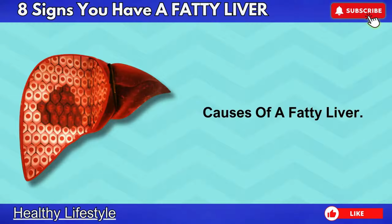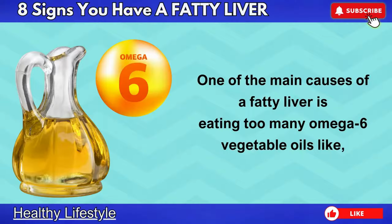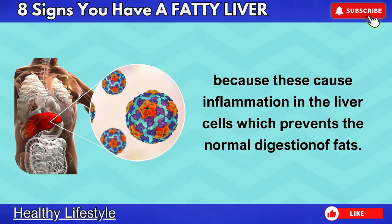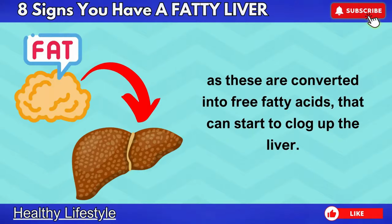Causes of a fatty liver. So the question is, what causes a fatty liver in the first place? One of the main causes of a fatty liver is eating too many omega-6 vegetable oils like margarine, cottonseed, corn, soy, or canola oil, because these cause inflammation in the liver cells, which prevents the normal digestion of fats. You can also get a fatty liver if you're eating too many sugary foods, as these are converted into free fatty acids that can start to clog up the liver.